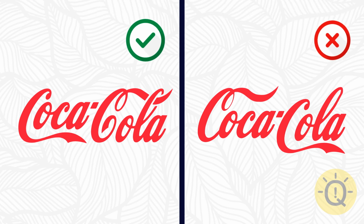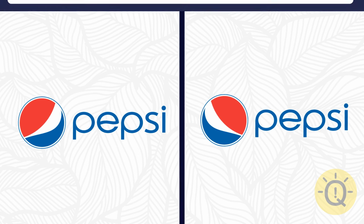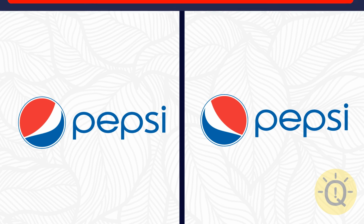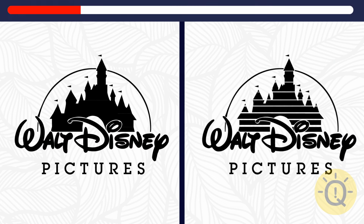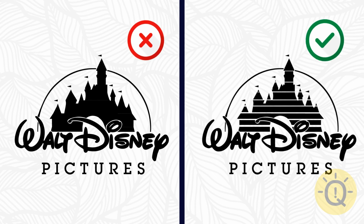It was easy, right? Of course, this one. The third most consumed soda drink? Pepsi. So find the right logo. This is the one. Take a closer look at these images and find the correct old-school Disney castle. It's this one. If you got it right, I bet you've seen a lot of Disney movies.